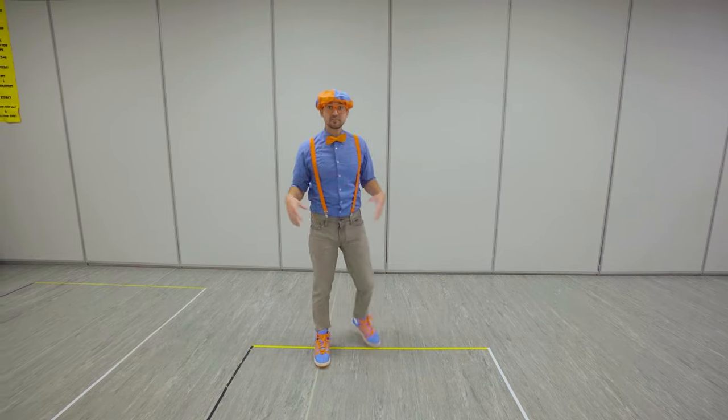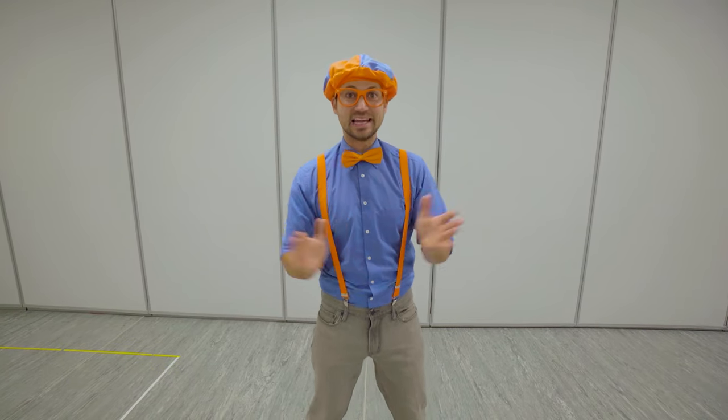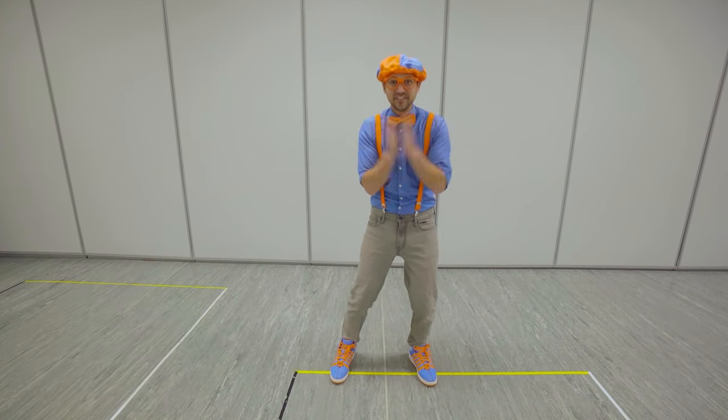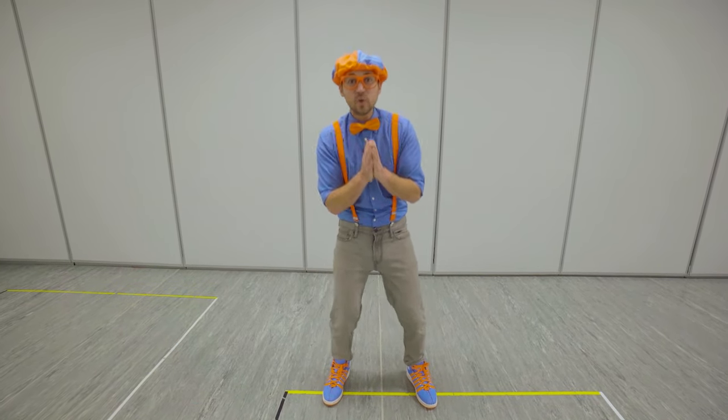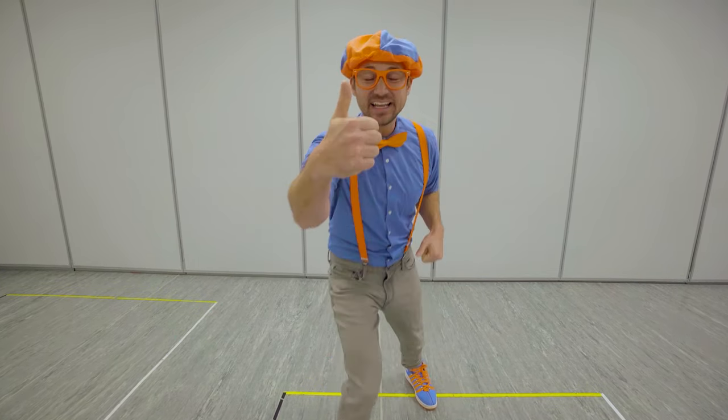Okay, the first thing about dancing is what's called rhythm. Yeah, every song has rhythm. It's basically the beat. Okay, so what we're gonna do is I'm gonna clap my hands and then you clap your hands with me at the same time, okay? Ready? Good job! Yeah! You feel this? Yeah! This is rhythm! Yeah! We did it! Good job!